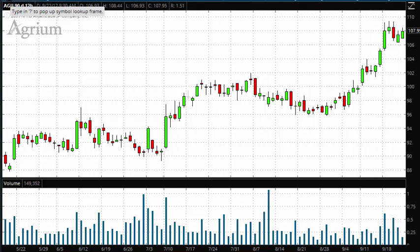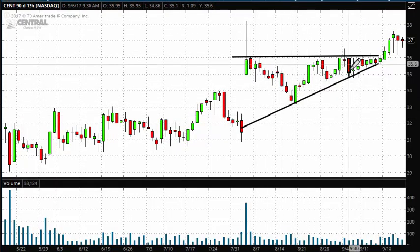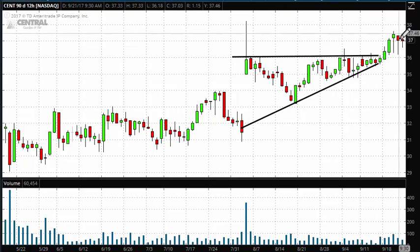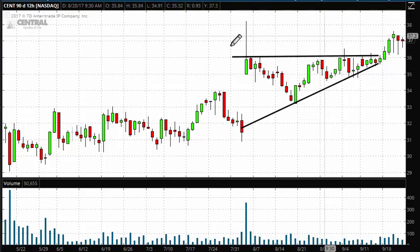All right, another one in the sector was CENT. This one had a similar pattern, and you can see, kind of like IPI, it had this triangle, and then it broke. Now it's just kind of resting, giving back, and once it pulls back a little bit, what you want to see is it perk back up and then continue higher, which is what it looks like it's going to do. So that one still looks good. CENT.